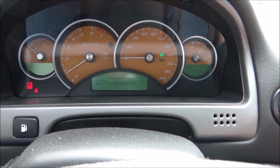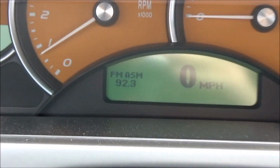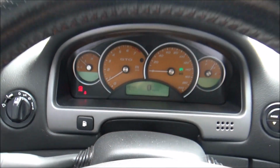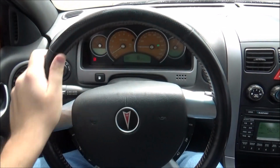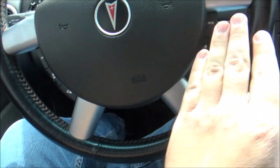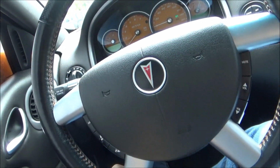You can toggle between your English and metric. And then you have your radio info, digital speedometer. And with this button, you can pop open the fuel door. It has a 4-spoke design, leather-wrapped, multifunctional steering wheel, orange color contrast stitching, and as for controls on either side, you will find your audio controls. The steering wheel is tilt and telescopic.